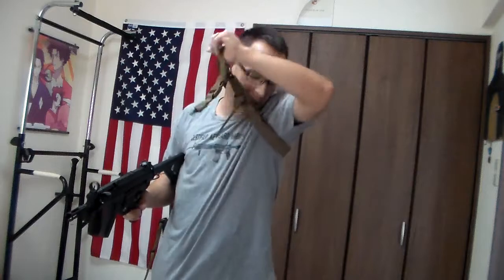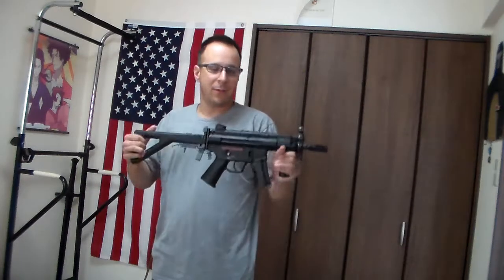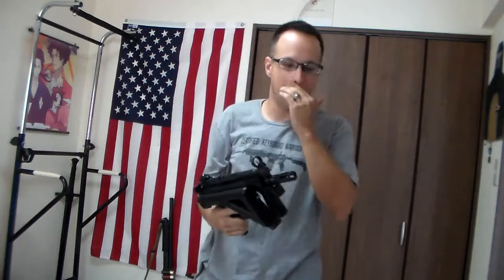I'm now going to remove the sling, because we don't really need it, so we've got a very tiny gun. With MP5s, it's very easy to carry a bunch of mags. They're very easy to conceal and carry. This one being smaller, if you need to, you can collapse it, and you have a very lightweight pistol-grip sort of gun, with full auto.